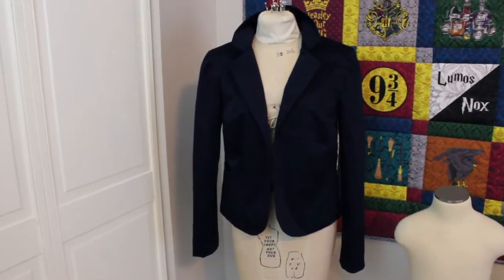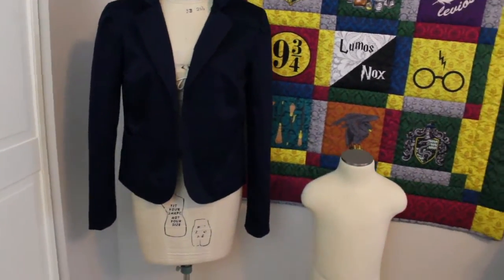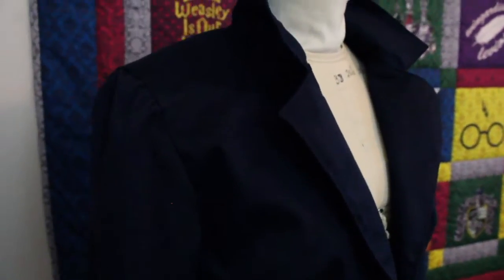And from here you can't even tell one way or the other at all. Yeah, you still can't tell. It's just too dark in here.